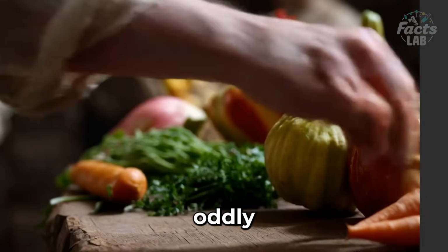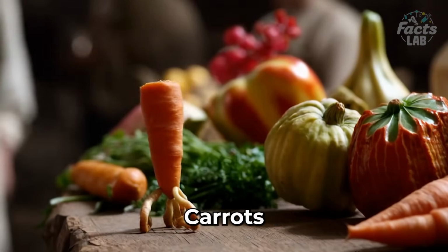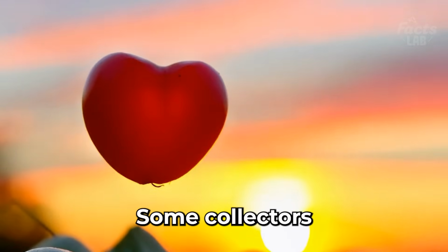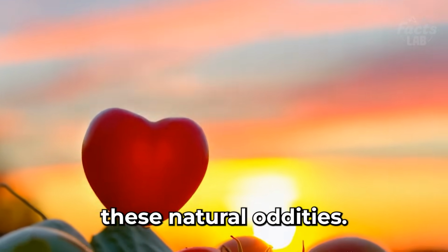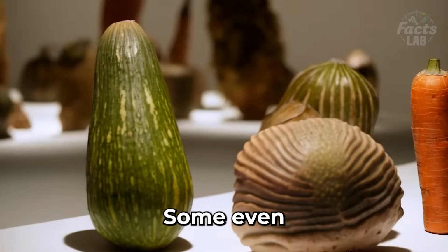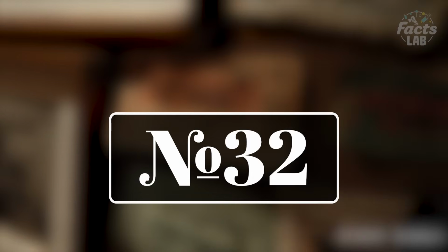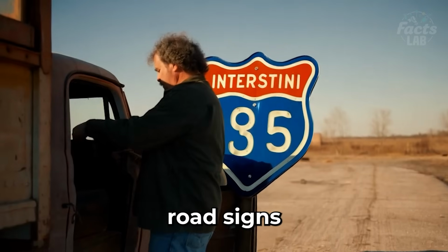31st. Oddly shaped vegetables. Carrots that look like legs, tomatoes shaped like hearts. Some collectors love to photograph and preserve these natural oddities. Some even turn them into artwork, like framed displays or sculptures.